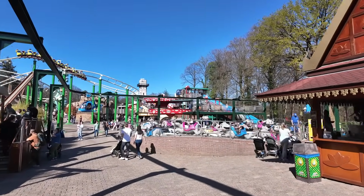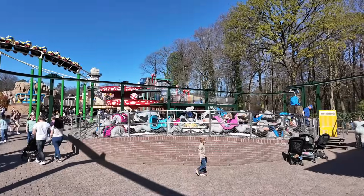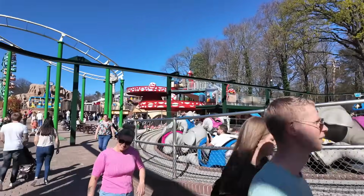This is weird, isn't it? It's a Dumbo ride, but it doesn't actually lift up. No, it doesn't. It's a bit like, you know, like you have pirate ships, don't you, that spin round? Yeah, it's like one of them. But it's little elephants.